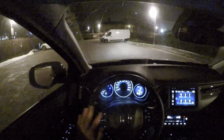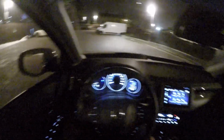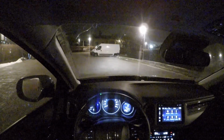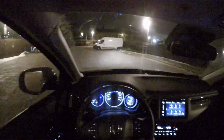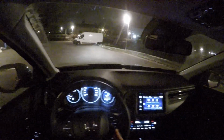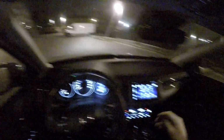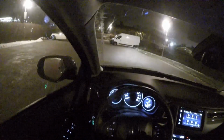You have the volume and you can change the source, so you can have Bluetooth or you can have radio or whatever you want. On the right side you have your cruise control, so it's very easy. And when the car got picked up, it took a couple of minutes to figure out the cruise control. But yeah, on the left part here we have the eco knob, and that will make the car more environmental friendly. It will use less fuel.